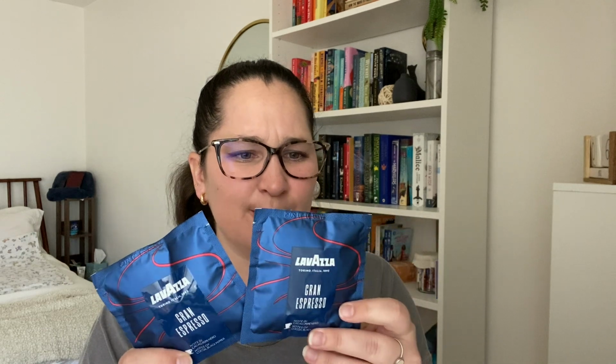Speaking of coffee, I wanted to also shout out these Lavazza Grand Espresso single packs. I'm not 100% sure what these are called. I have an espresso machine where you can put the freshly ground espresso directly in the portafilter, but I stumbled upon these for convenience reasons. They're single-use packs and they're great. First of all, they're delicious, but they're also just so convenient.